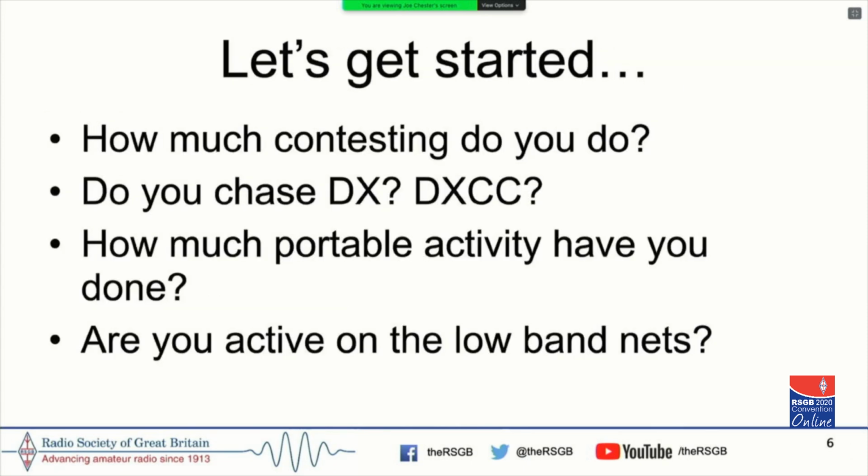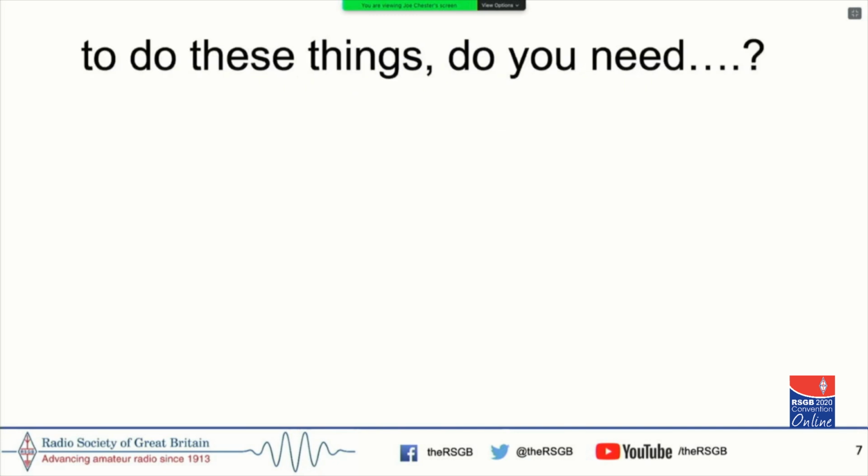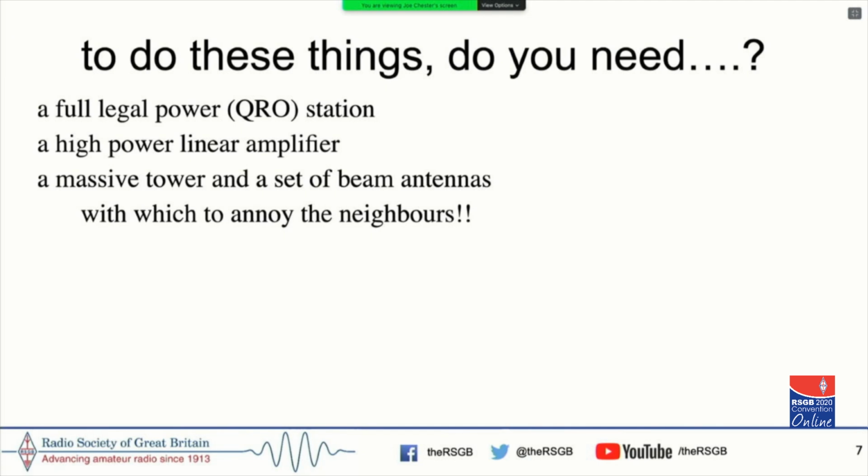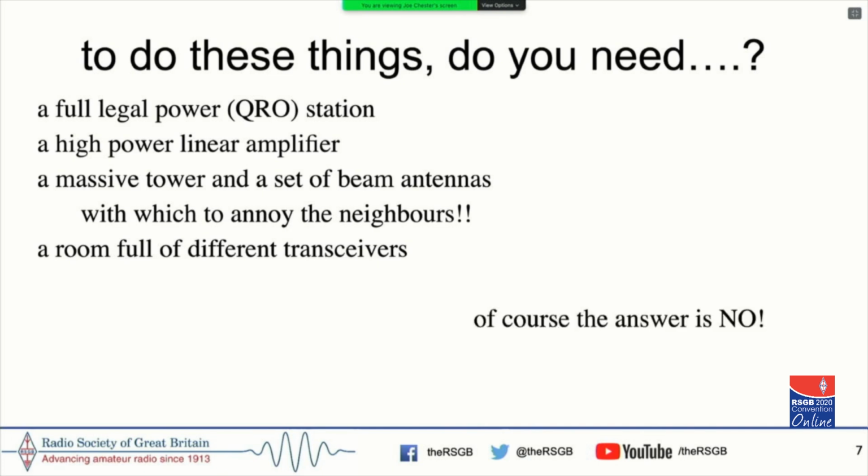So, how much contesting do you do? Do you chase DX? Are you hunting down DXCC? How much portable activity do you do? Are you active on the low bands? To do these things, do you need a full legal power or QRO station with a high-powered linear amplifier, a massive tower and a set of beam antennas, which mostly annoy the neighbors, a room full of different transceivers? Well, the answer is absolutely no.